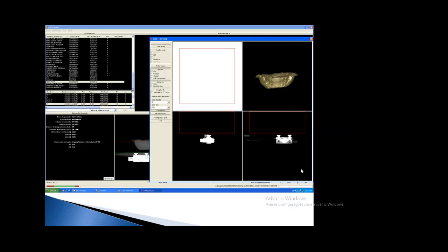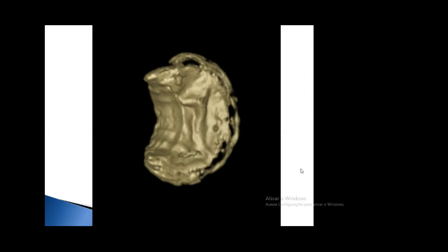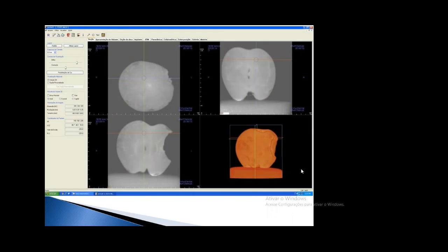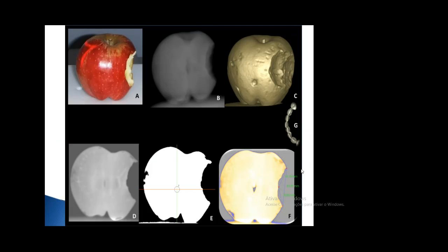from a lot of points of view too. The bell pepper and pasta, we could make a good digitalization, a good scanning. We tested a lot of other kinds of foods and objects, and we can analyze them from a lot of points of view in this situation too.